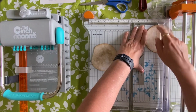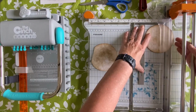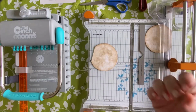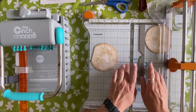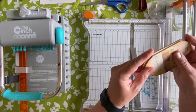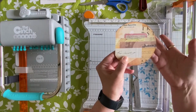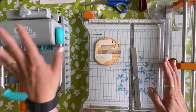Again, we're pushing it up against the top bit here and against that ruler, and we're making sure our words are straight, or your pattern, whatever you have on it. And then I'm just going to hold that there and pull. Now, I don't normally cut this thick. It's just foam, but I don't normally cut stuff this thick on this cutter, but I want to make sure I get everything straight. So there are my 2 coasters with their little flat edge here, and that is the front and back cover. And then what I'm going to do is I will punch those on the cinch machine.